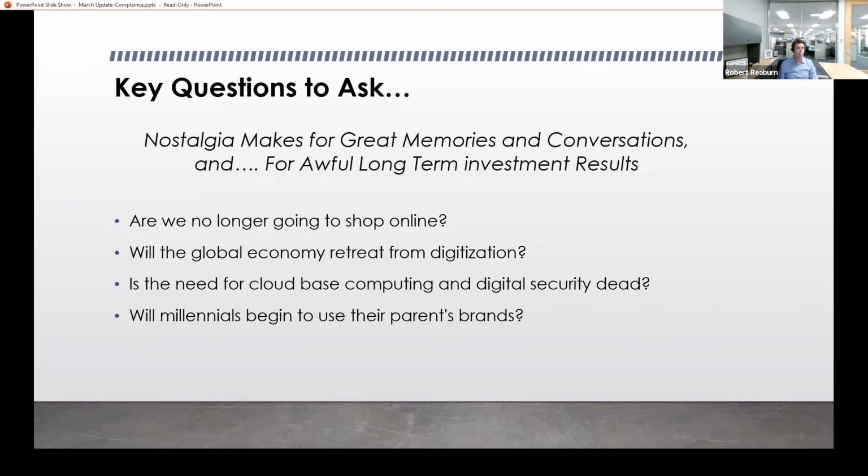The economy is reopening from COVID. So we're no longer going to implement digital processes into how we do things on a day-to-day basis. We're going to go back to a non-digital world. If that sounds ludicrous, then I think we're going to be okay because we invest in digitization leaders. Third, is the need for cloud-based computing and digital security dead? We're going to reopen. So we're going to do everything face-to-face, and we're no longer going to use computers. We're no longer going to utilize cloud-based software and computing platforms, and we no longer need to secure our online workloads. If that sounds ridiculous, we're going to be just fine.